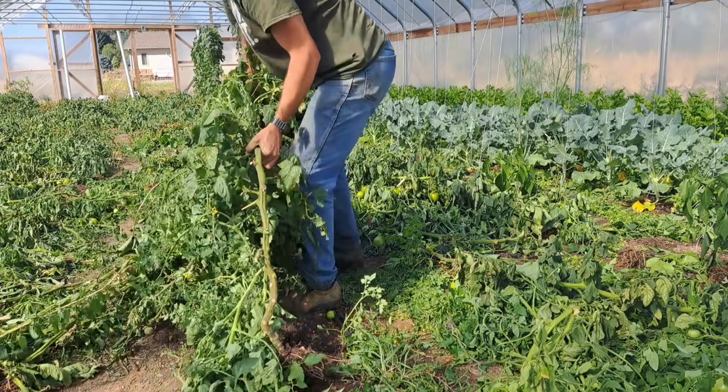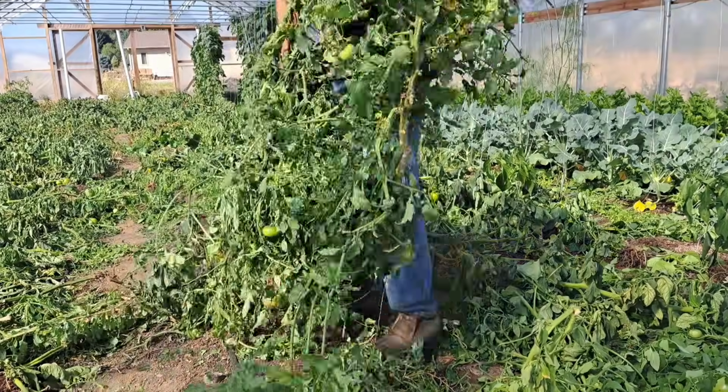And so we have to be really diligent and disciplined on flipping our beds in our greenhouse, which means tomatoes have to come out at a certain day in order to make everything you see behind me happen on time.